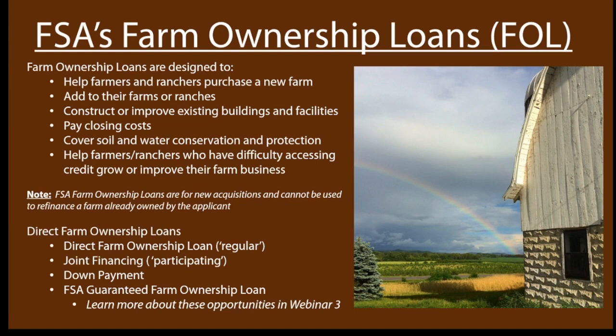So let's dig into farm ownership loans just a little bit. Farm ownership loans are basically used to add or expand your farm operation. Now, you can't use them to refinance a property you already own, but you can use them to purchase new acreage and do some work on that acreage. For our purposes, we're going to mostly talk about purchasing new property or new acreage. But if you have some questions about the other ways that they can be useful to you, again, it's useful to just talk to FSA and figure out exactly how you can use them and in what circumstances.